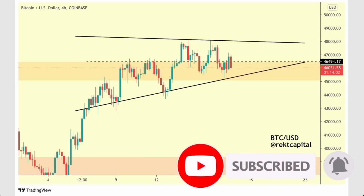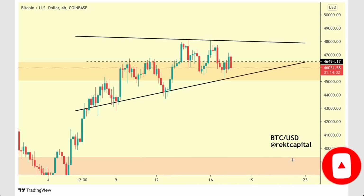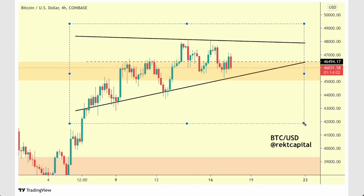And let's dive right in. So this is the current market structure here for Bitcoin. And what we're seeing on this 4-hour chart is a smaller downtrending channel actually occurring here. So this would be a diagonal resistance and this would be a trend line. So a small triangle forming within this larger triangle.